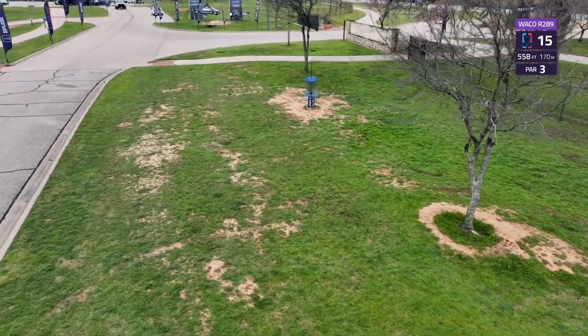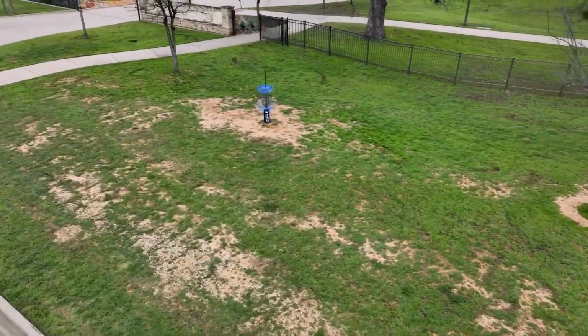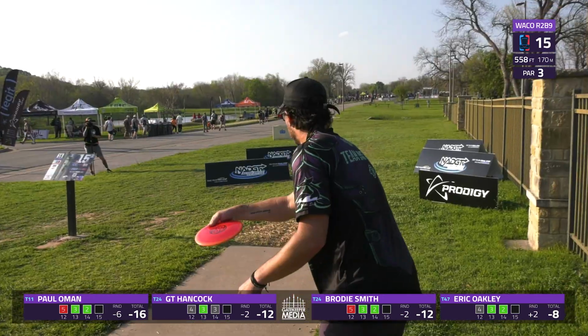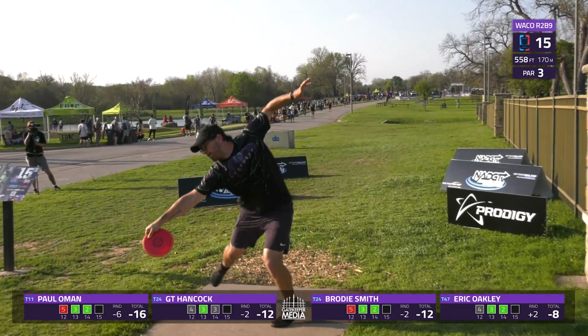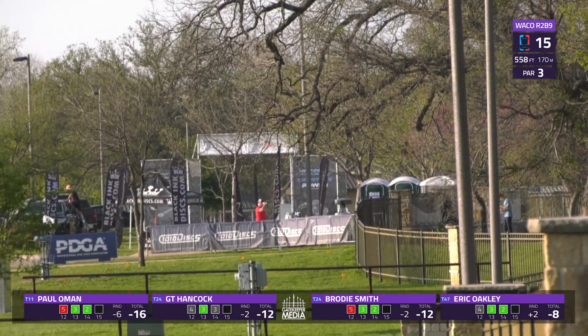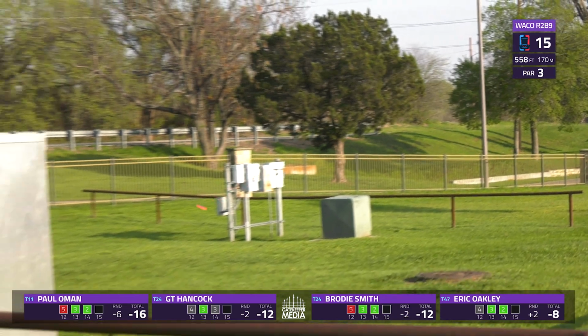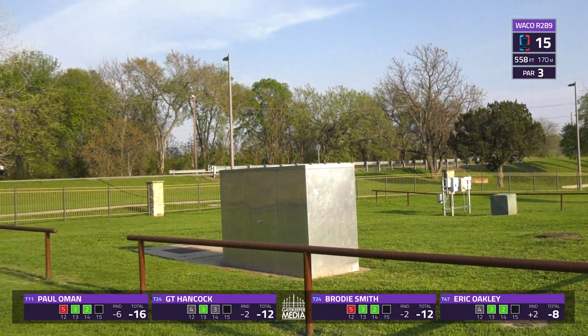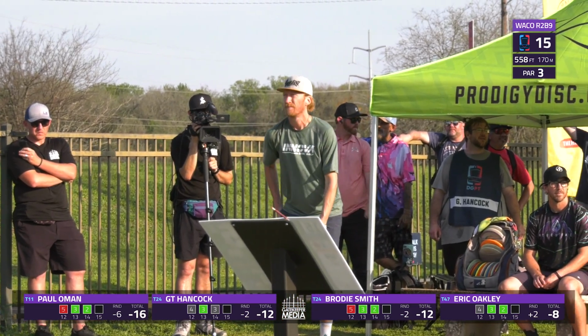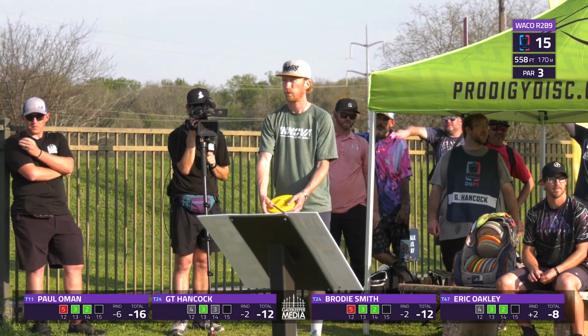558-foot par 3 nowadays. You really got to decide, is it in your head, do you want to go for this too? You've got OB all down the left side, OB all down the right side. This looks like a go for it shot to me. Yeah, and he'll be rewarded with a layup, most likely.